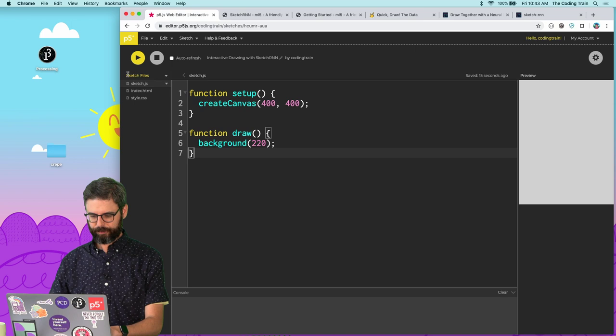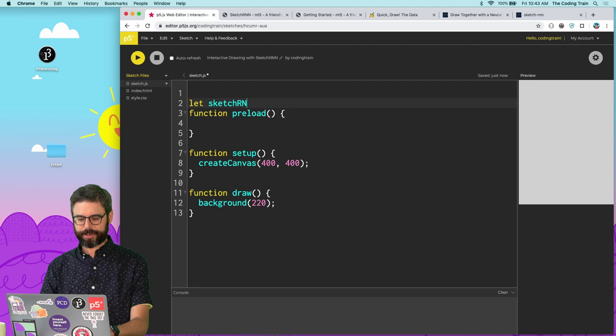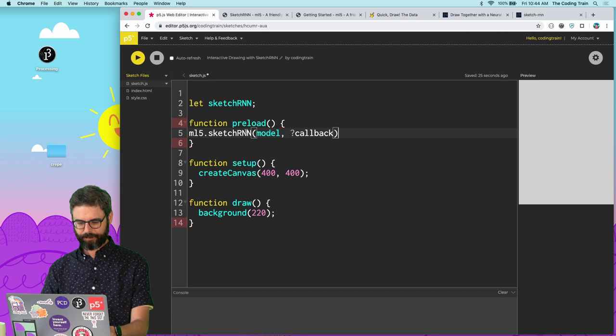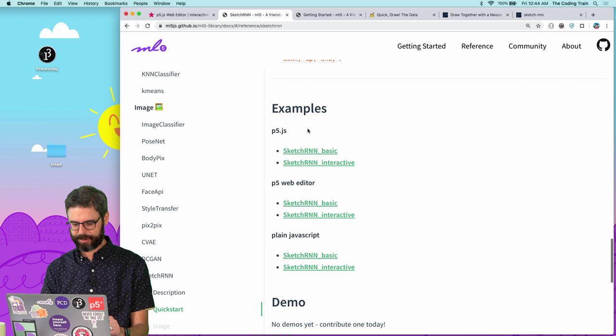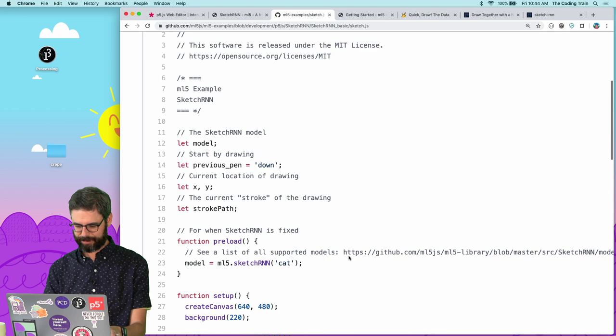I'm going to add the preload function in order to load the SketchRNN model. So I'll make a variable, I'll call it sketchRNN. I'll say sketchRNN equals, and I'll go back to the reference, ml5 sketchRNN model and callback. Hold on a second. Is this actually on the documentation page? I don't think so. Just give me a second here. A little behind the scenes. This needs to be on the page, but I'm going to just grab this.